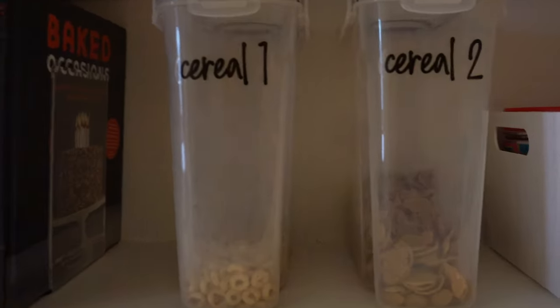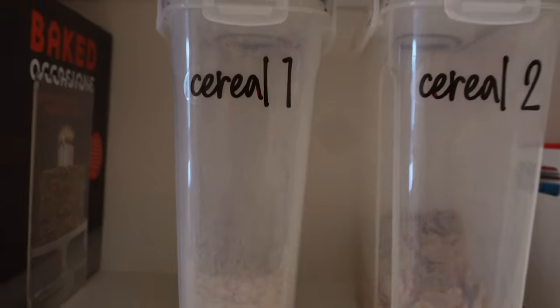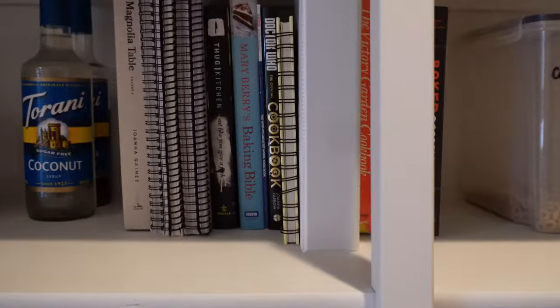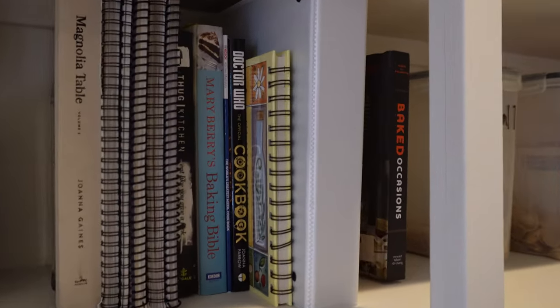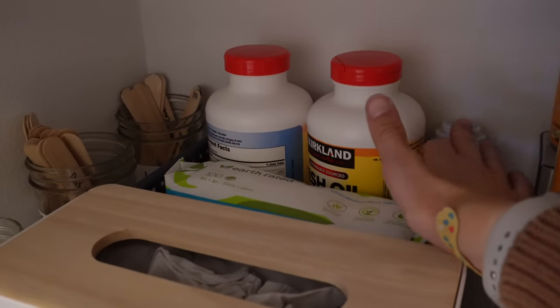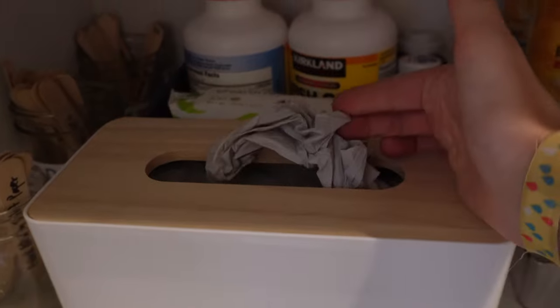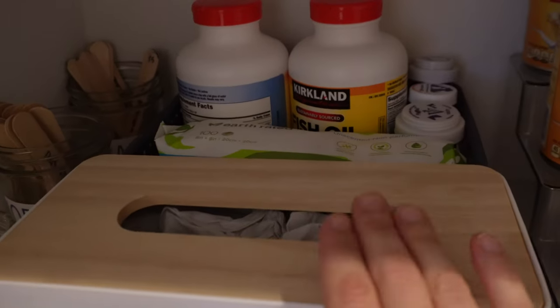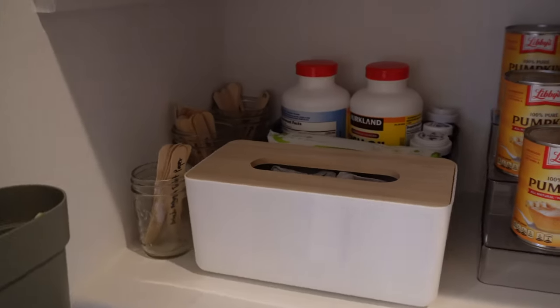Cereal, we are not big cereal eaters. I do need to refill these, but got our cereal here. I moved my cookbooks down and I like this spot. I can see them better. It's easier to get them in and out. All of the Harley things, keeping her going. And then this also has to do with Harley. The nitrile gloves for Connor to use in the backyard to take care of what she leaves us.